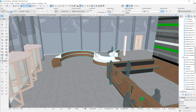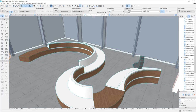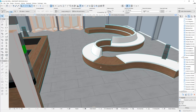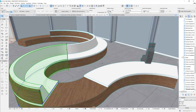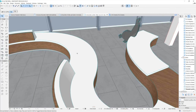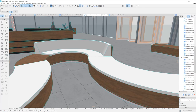And also it applies to, let's take a look how we could play with this profile right here. We can take it down, change the position of the cushion, or again, have something like this. Pretty cool.